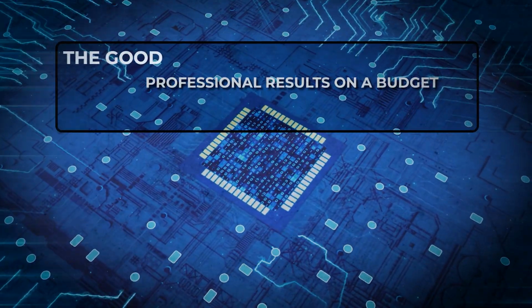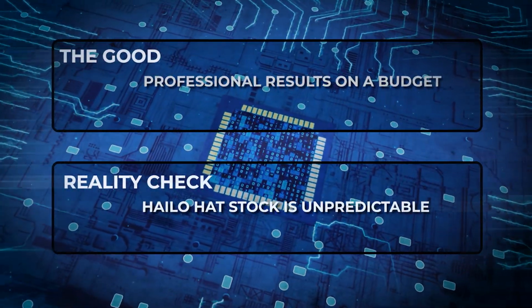The good: professional results on a budget. The catch: Halo hat stock is unpredictable. Set those alerts.